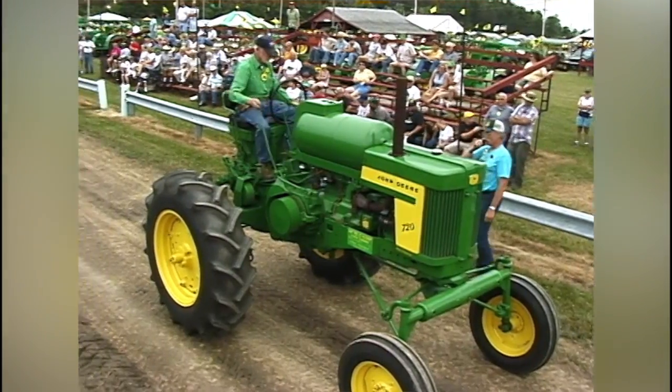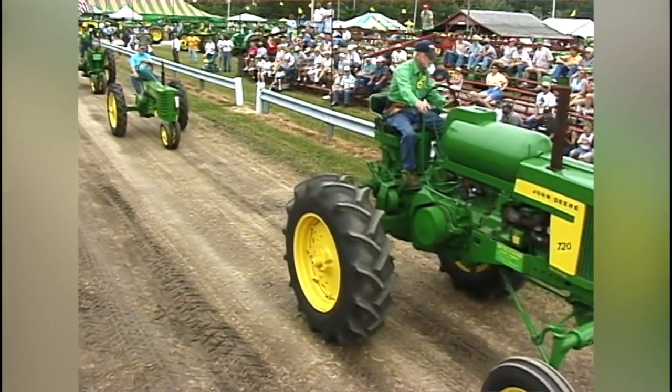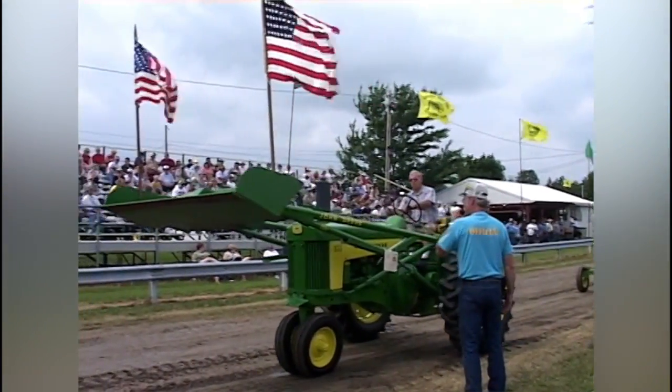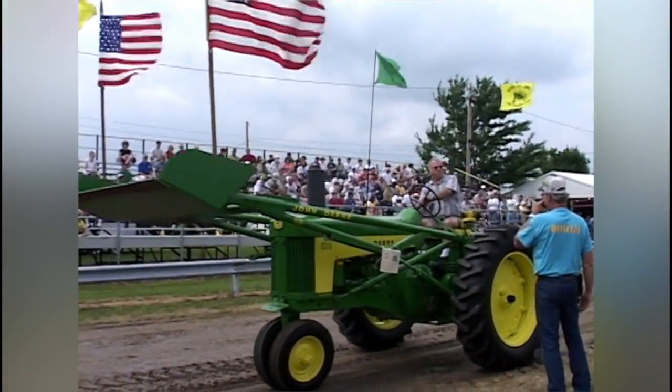I saw some pictures of it. It sure didn't look like that when he brought it home. Hope we're going to move the shovel snow of that today.